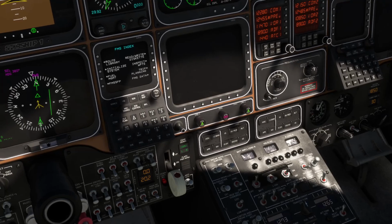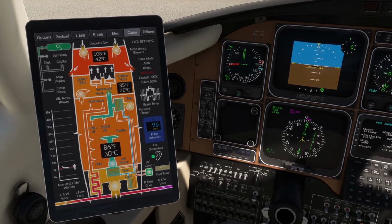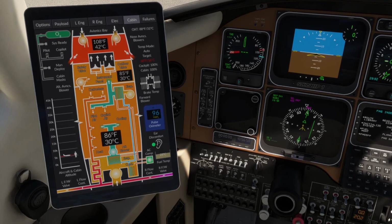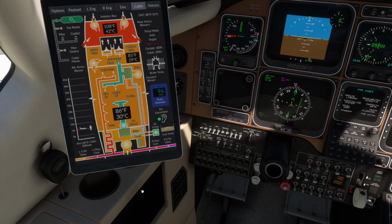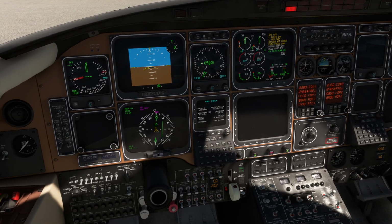Now our battery isn't discharging. I guess it just took a little bit. And our avionics temperature is 42, 30, 30. Okay, it's not getting too hot. I don't know, when it starts going above like 80 or 90, that's when systems are going to start failing, I think. Anyways, let's figure this out here.